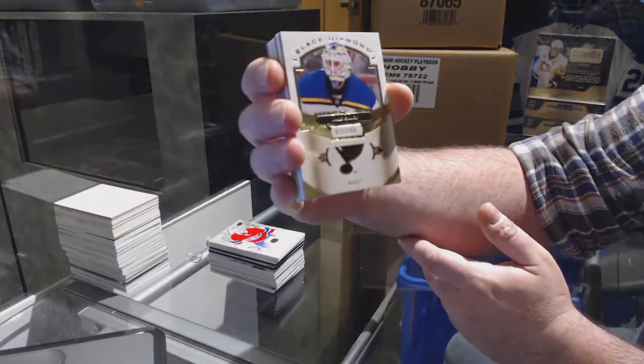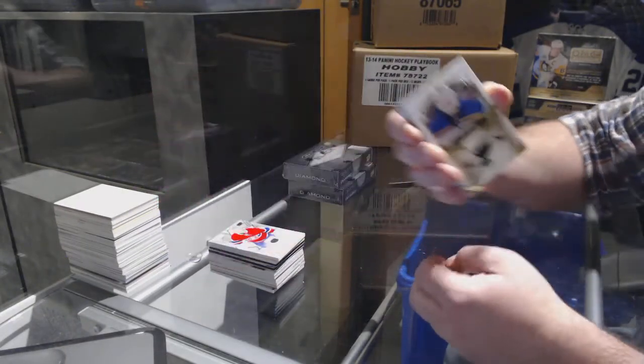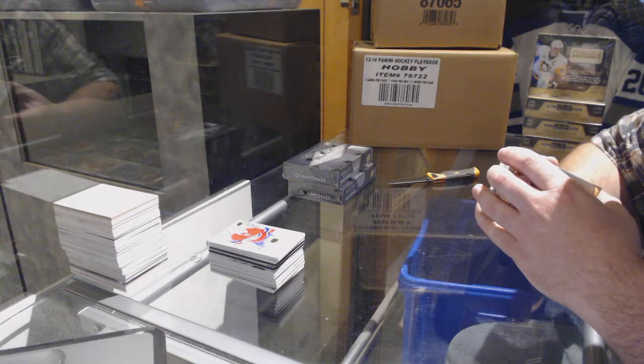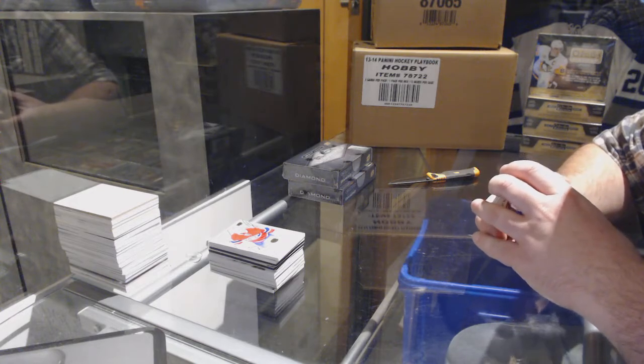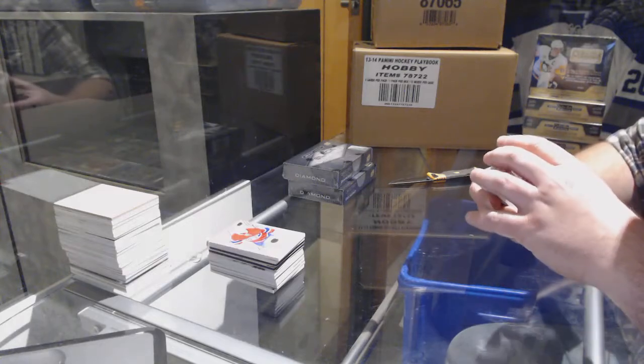Base out of 249 for the St. Louis Blues of Jake Allen. Yeah, Price. Oh. Don't peek. Well, this is the next one. I'm going to turn it over. No, you're good. You do that one. I'm going to do this one next.